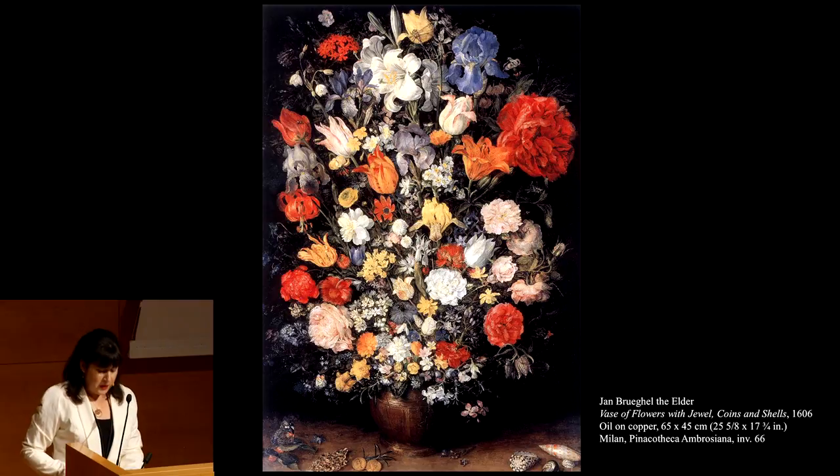Brueghel's prestigious association with the court was indispensable. In the magnificent gardens of the Brussels Koudenberg Palace, he was allowed to record a wide range of flowers at various times of year, which he composed into extraordinary flower still lifes. He emphasized to his patrons, who prized the veracity of each blossom, that they had been painted from life.